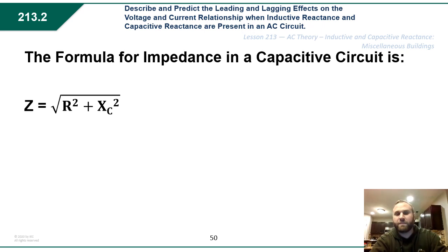And the formula for impedance in a capacitive circuit is Z equals the square root of R squared plus X of C squared. Very similar to the impedance in an inductive circuit. Z is the square root of resistance squared plus capacitive reactance squared. Again, Pythagorean theorem right there. A squared plus B squared equals C squared.